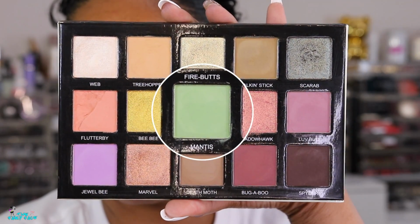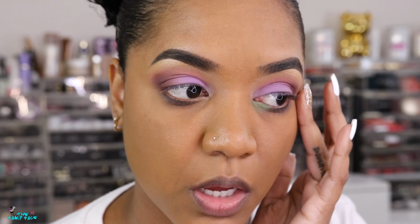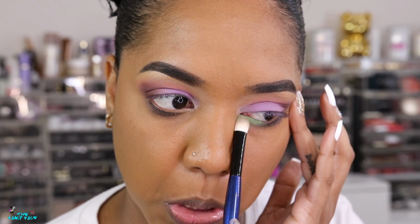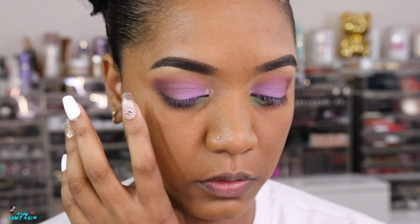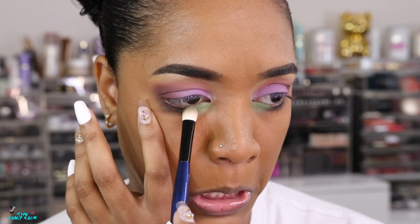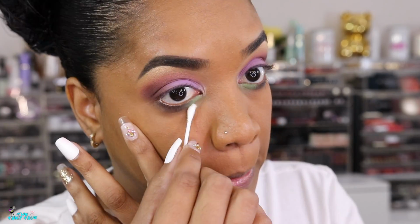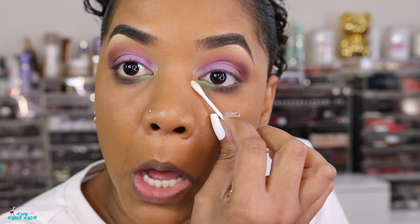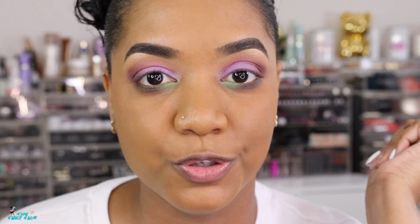And then, because we're feeling sassy, we're going in with the shade Mantis, which is the green, on the inner lower lash line. Ooh, that actually comes out really nice. Look at that. That's like a pop of color on that inner lower lash line. Yes. Okay, that came down a little bit too far. Hold up. Let's clean it up because I don't need my under eyes to look green. All right, let me go ahead and apply mascara, lips, face, and all that, and show you the final look.